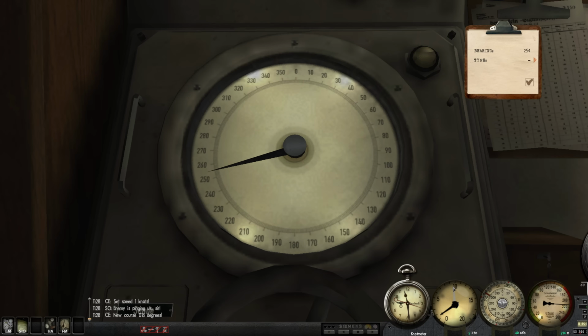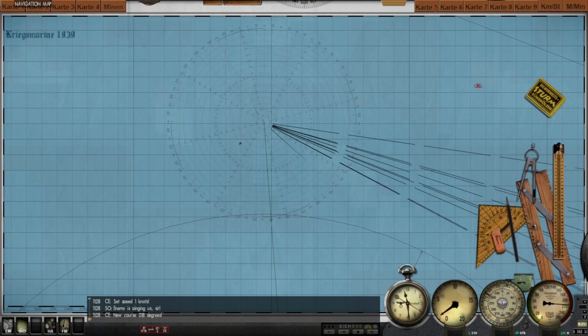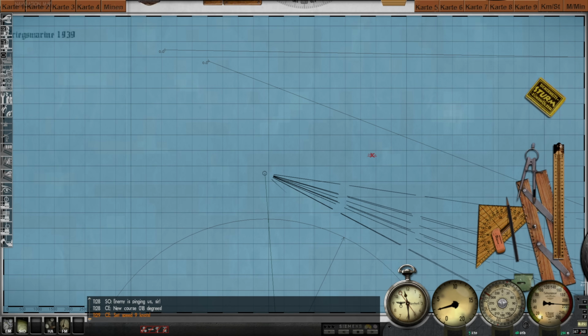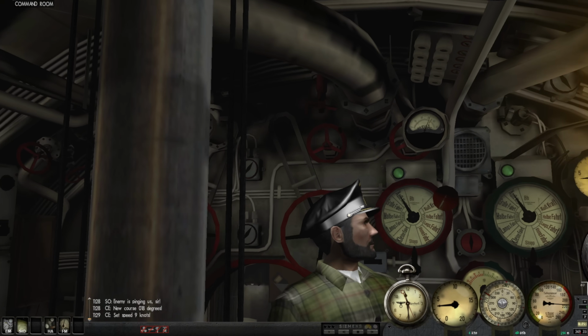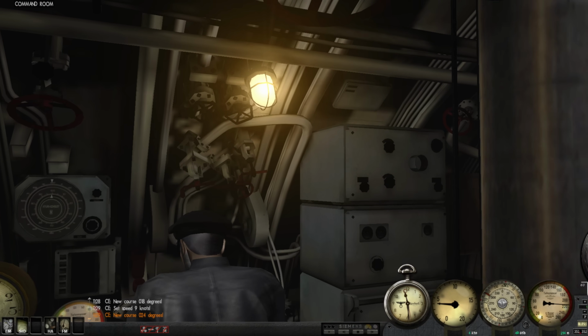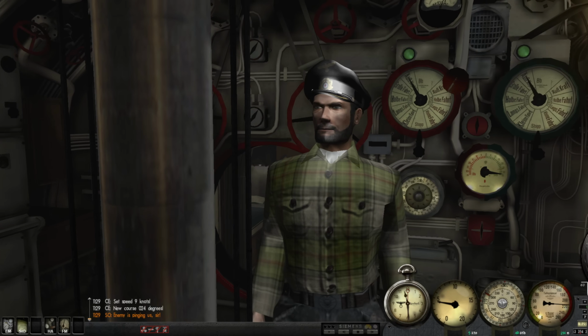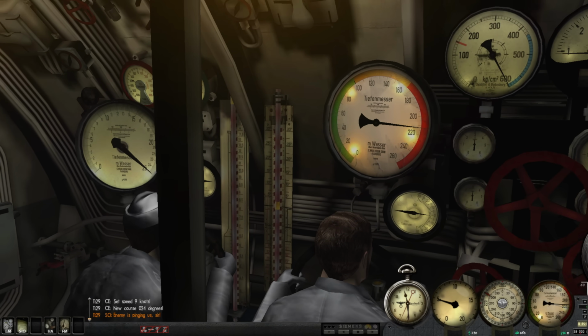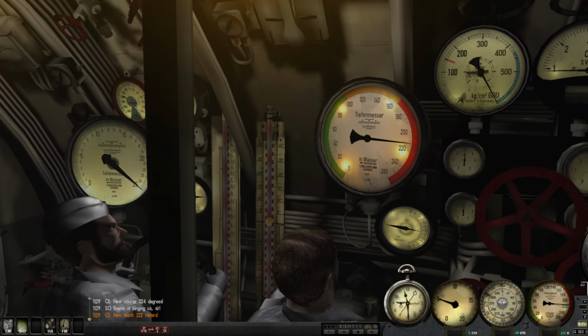I'll head. Jawohl, Herr Kaloy. Derzeitige Fahrt 9 Knoten. Change course, yeah. 020. Jawohl, Herr Kaloy. Neuer Kurs 2-2. Oh, man. Okay, down to 220. Jawohl, Herr Kaloy. Neue Tiefe 2-2. Pushing it now. We need to go deeper.